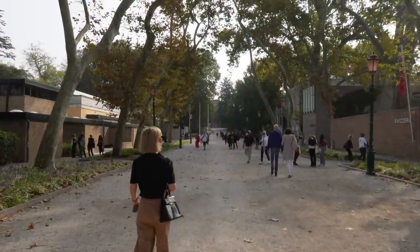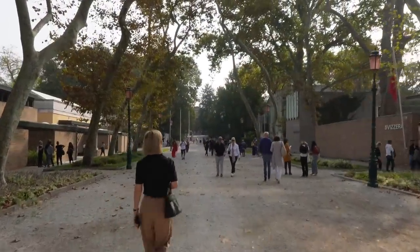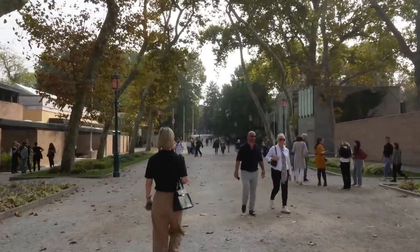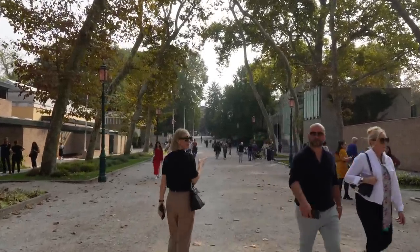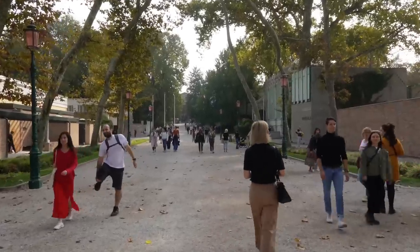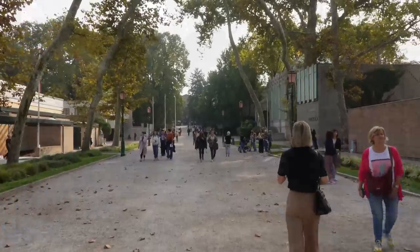We're now going to check out some of the national pavilions. And as a reminder, in this part of the Biennale, there are 29 countries that have permanent spaces, the earliest actually being the Belgian pavilion, which was constructed in 1907.